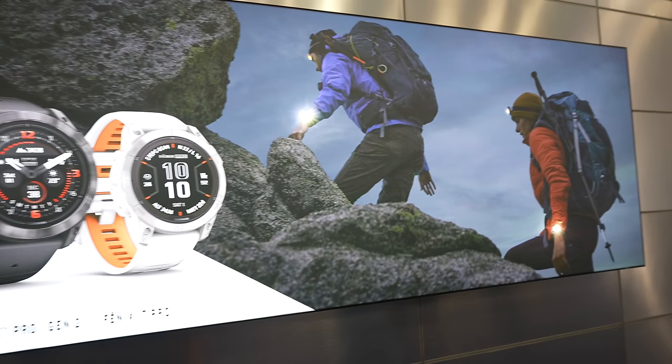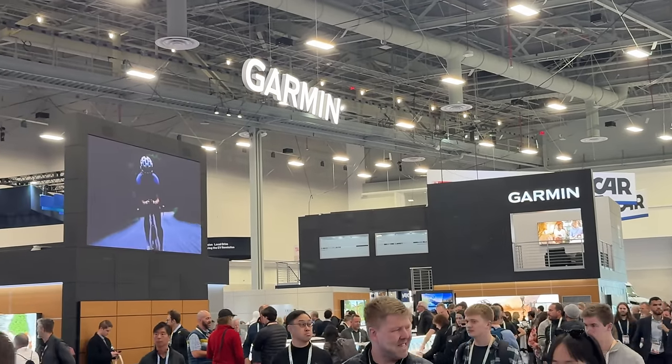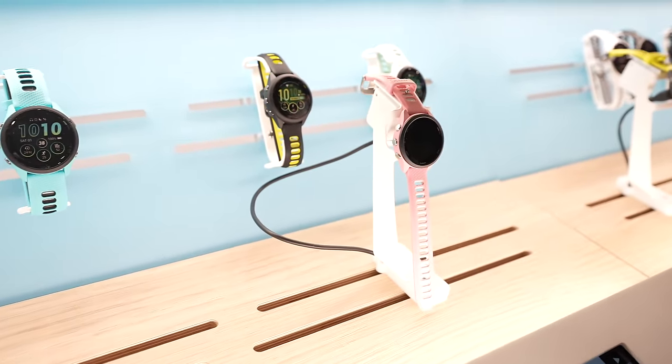My first stop when I got to CES this year was the Garmin booth, because as you know, I like Garmin watches. I've got my Forerunner 965 here. The Garmin booth was super cool. It was massive. They had everything from GPS watches to their automotive products. But what I thought was really cool was their full spread of Garmin wearable devices.